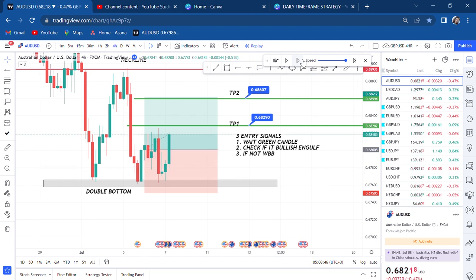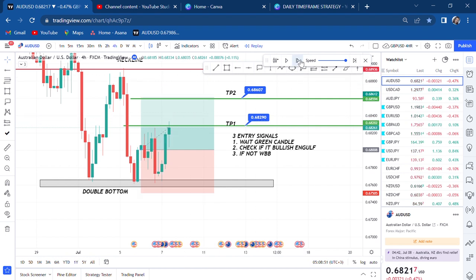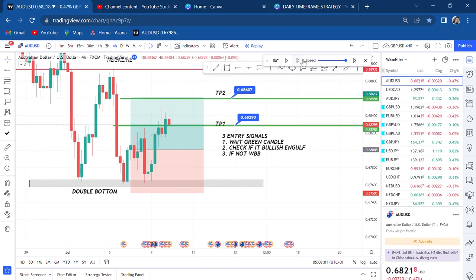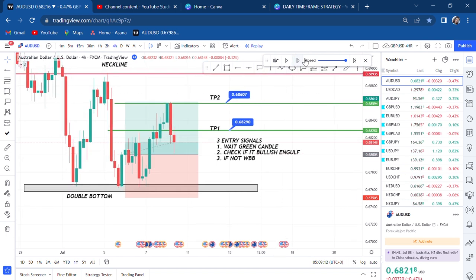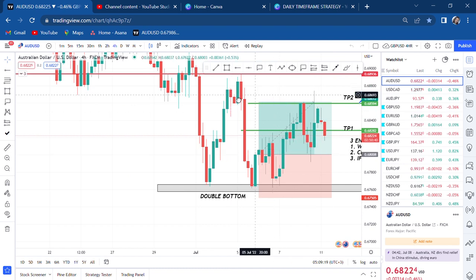So we hit take profit one, and now I was waiting for the market to close above. And once I got this candle, I was confident to hold to take profit two, and that's what happened because the market hit my take profit two. So from there, I was not interested in getting in the trade until I would see how the market would close. So that was my trade on AUD/USD. And if we look at the current market, it's at that point. So that was a very successful trade.